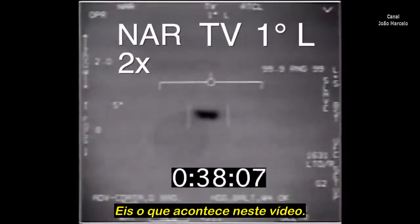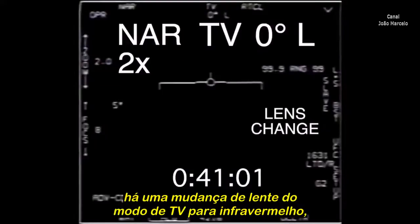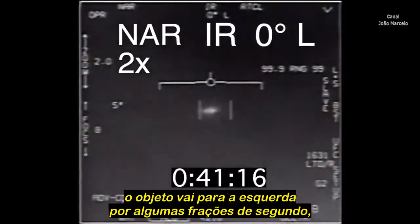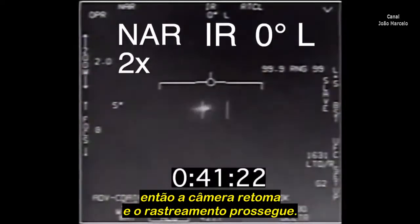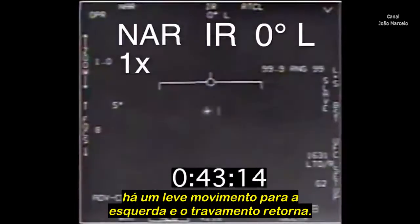So here's what happens in this video. At 0:40:29, there's a lens change from TV mode to IR mode. Lock is very briefly lost. The object goes to the left for a few fractions of a second, and then the camera catches up and the tracking continues. At 0:43:13, there's an interruption of the video. Lock is again briefly lost, a slight leftwards movement, and then we are locked back on again.